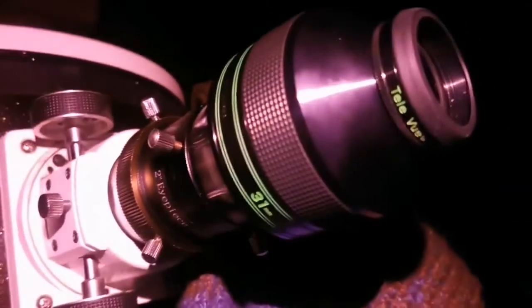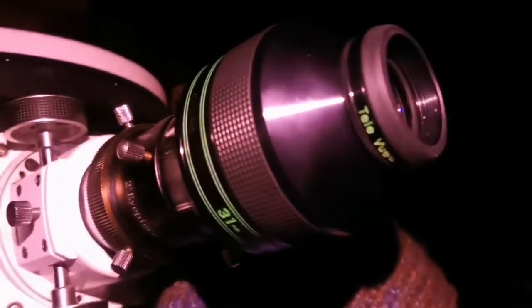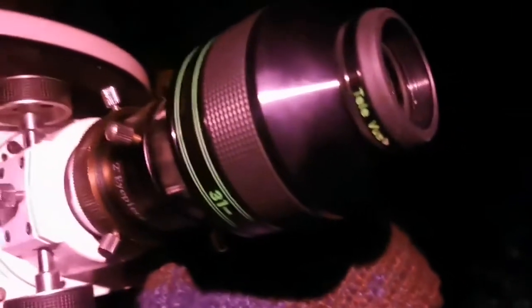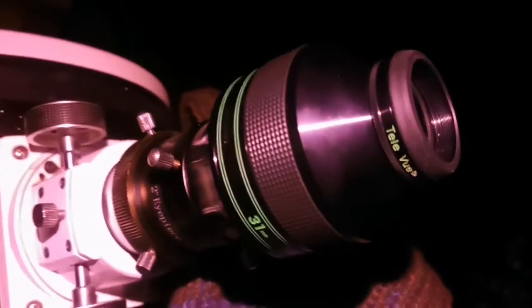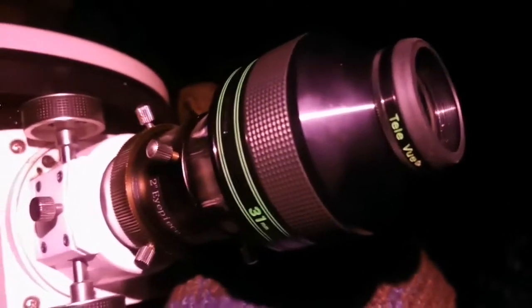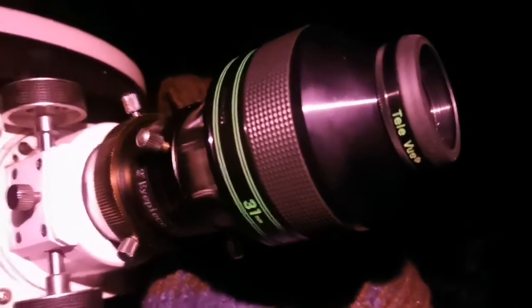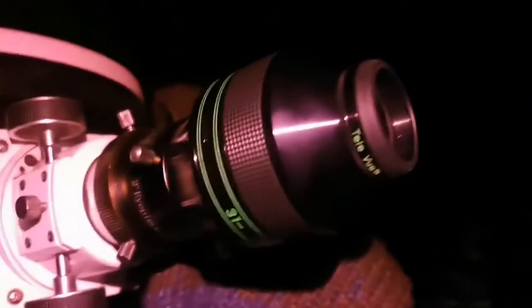The field of view is bigger. I can see the extreme end of the galaxy's halo, and I see so much detail. My brain cannot really grasp all of that. You can probably catch it in a photograph, but there's so much detail, so many dark lanes all over the place in the halo even. Not just two dark lanes here, all over the place.